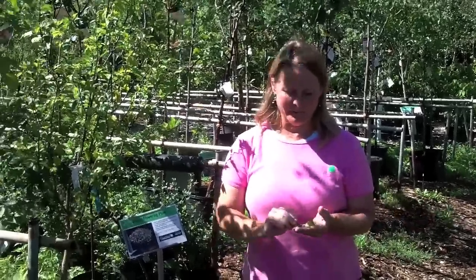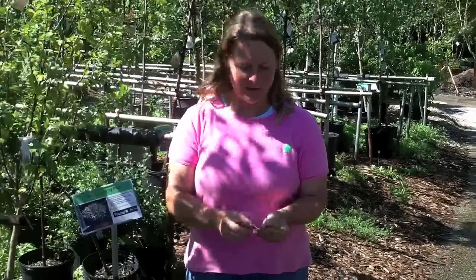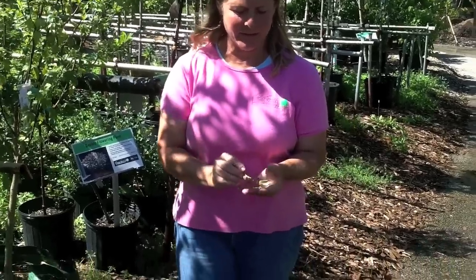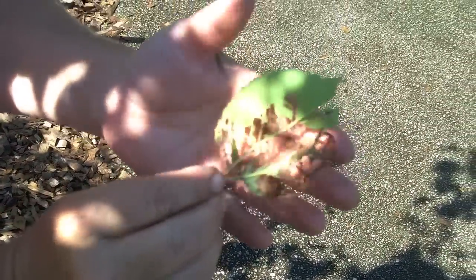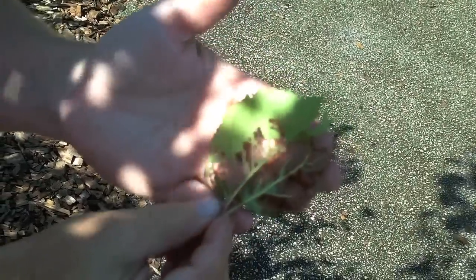It's actually a scarab beetle that came from Japan some number of years ago. And what they do is they feed on the soft tissues of plants. I have some examples of some of the damage that they can do to your plants and what that damage looks like. It's a process called skeletonization, and they literally chew holes in between all of the veins of the leaves and cause a lace-like appearance.